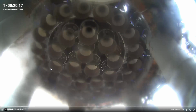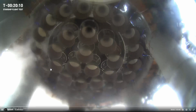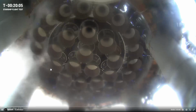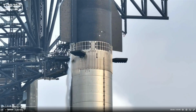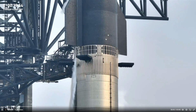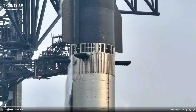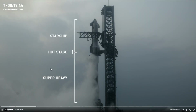Now, moving up the rocket, the ship features 6 Raptors, 3 sea-level engines, and 3 vacuum engines, which, as the name suggests, are optimized to operate in the vacuum of space. And Starship is designed for vertical takeoff and landing on any hard surface. The ship is also outfitted with 4 flaps to help aerodynamically control the vehicle's attitude during atmospheric flight and enable a precise landing. And in between the first and second stages is our hot stage, our newest separation technique, which we saw in action during flight tests 2 and 3.